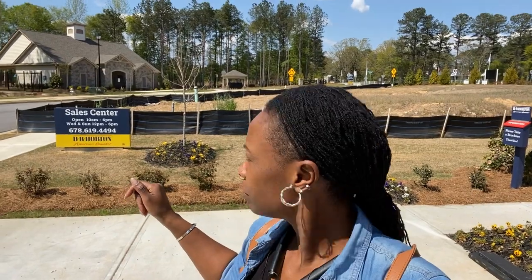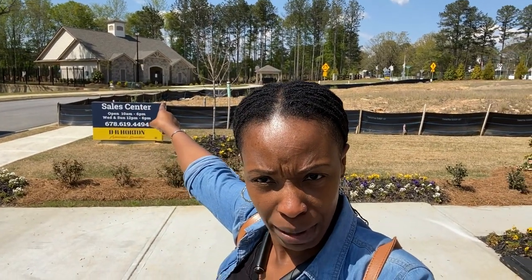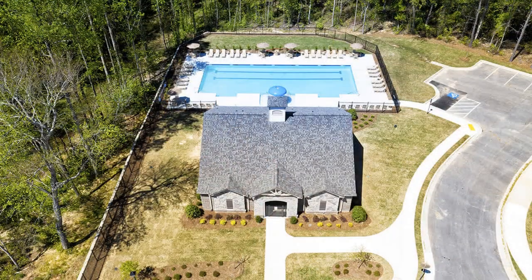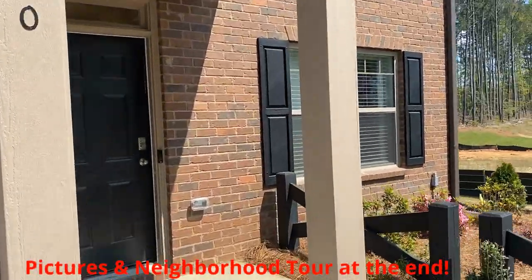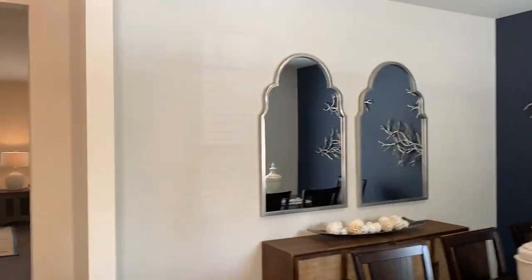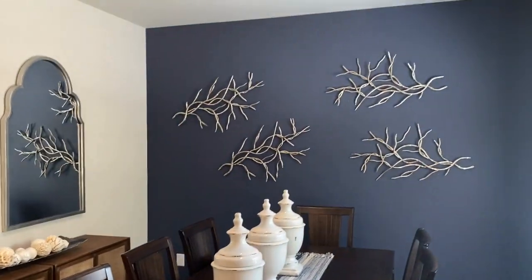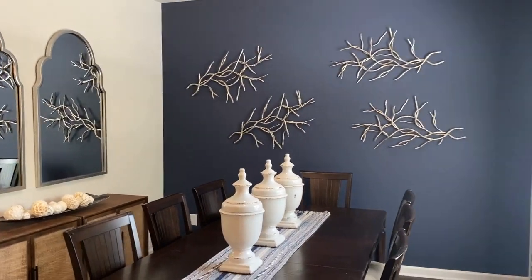And the model home is right by, I can't see it. Okay, so there is the clubhouse and the pool that I saw when we drove in. So we're gonna go in and check it out, okay? So the Hayden is about 2,500 square feet, a little over 2,500 square feet. Base price is $263. So I'm gonna hush so you can enjoy.